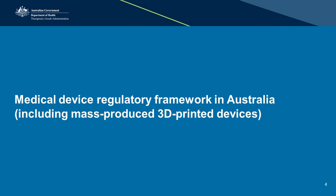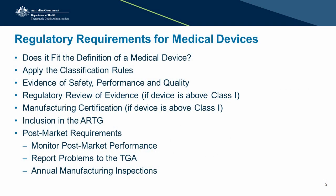So now I'll give you an overview of the current regulatory framework for medical devices here, and this includes 3D printed medical devices which are mass produced. So there are 7 key steps that you must undertake if you want to supply a medical device in Australia. First, you have to determine if your product actually is a medical device. Then you must apply the classification rules.